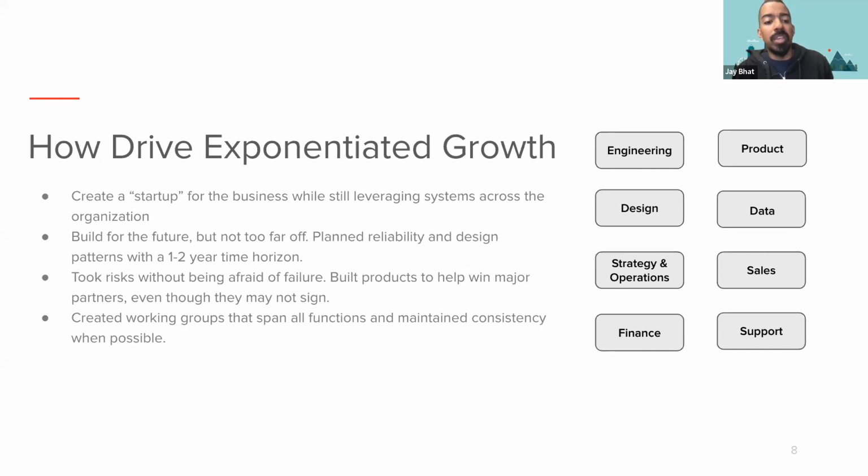So thinking about a 1 to 2 year horizon, and this exact amount of time might vary based on use case, but building for 1 to 2 years in the future gives you a lot of runway to really take the learnings from what you built.